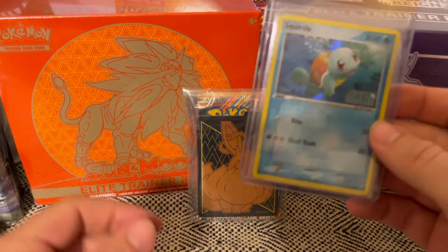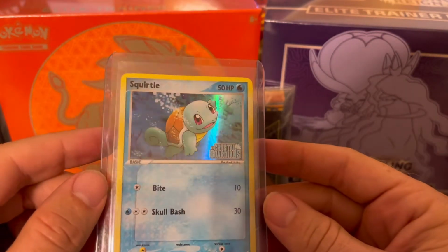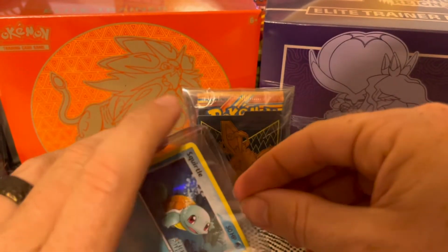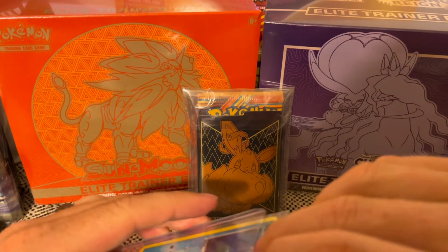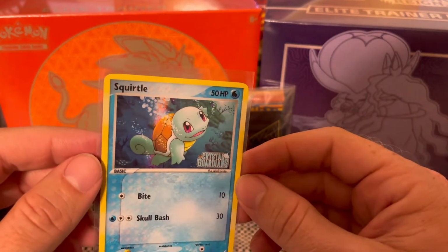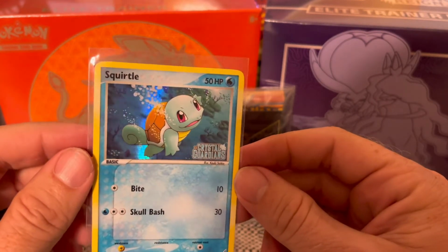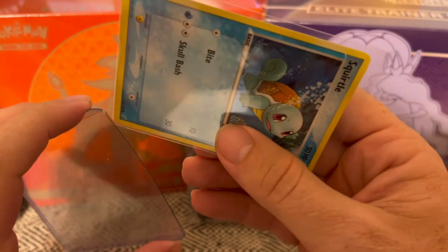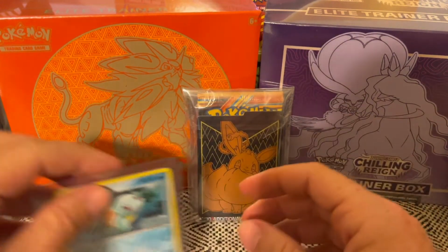Here we go. Crystal Guardians Holographic Squirtle. Okay, I got to take this one out of the top loader for you guys for just a second, because again, the scratches on the top loaders are just killing the beauty of this card. Look at that. Oh man, I love that card. That is one of my favorite. It is not my all-time favorite Squirtle, but it is very close to the top of my favorite Squirtles.